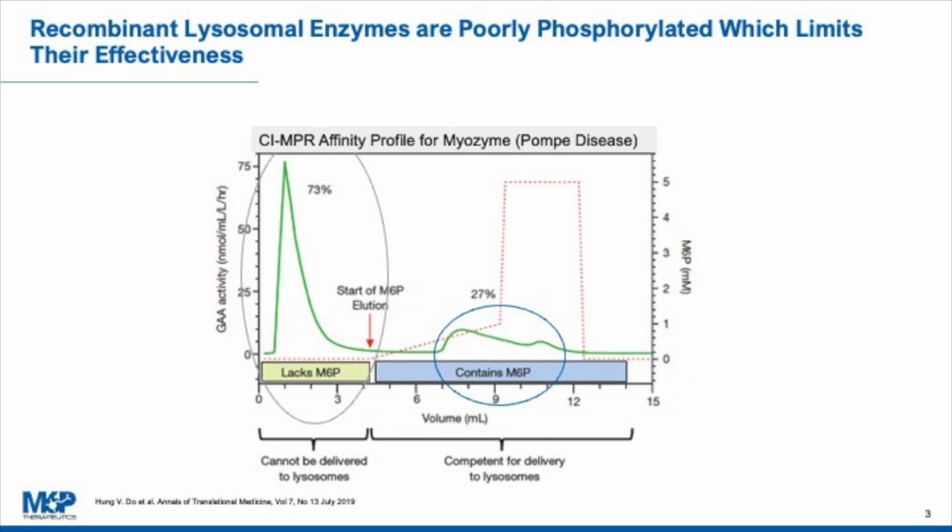And so if you look at this, we actually have a technique where we can immobilize the receptor on a column, and we can apply any protein and see how much of it can actually interact with the receptor. If it just flows right through, it lacks M6P, and it can't get internalized to the cell. If it's able to bind, we know that it then can interact with the CI-MPR receptor and get taken up and delivered to the lysosome.